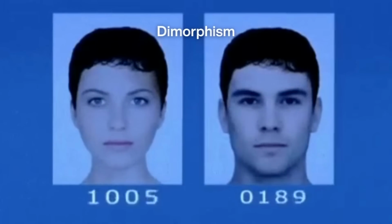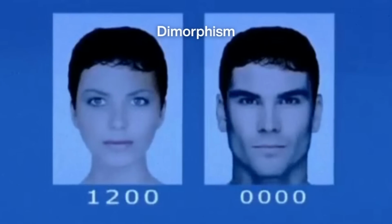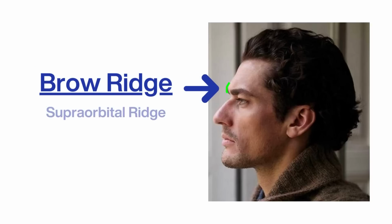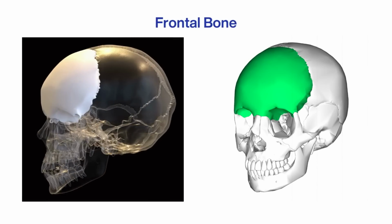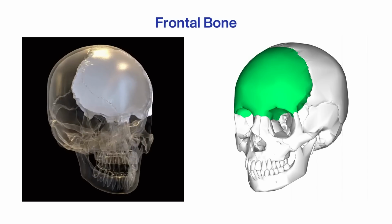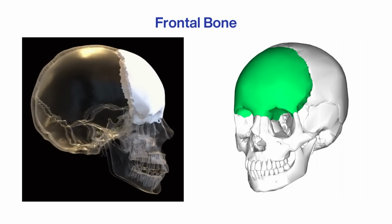Today, we're diving into one of the most dimorphic features of the face, the brow ridge. You know that bony protrusion above your eyes that makes your eye sockets look more prominent? Yeah, that's the brow ridge, or supraorbital ridge we're talking about. This bony protrusion is a crest of bone on the skull's frontal bone and serves as a protective roof for the eye sockets. And it's not just for show.